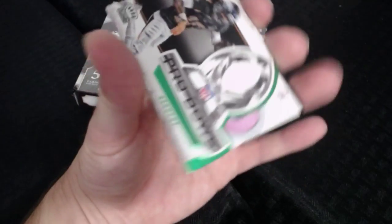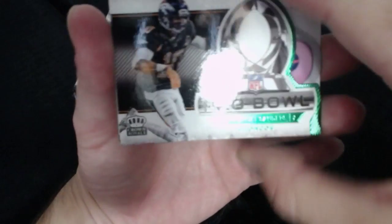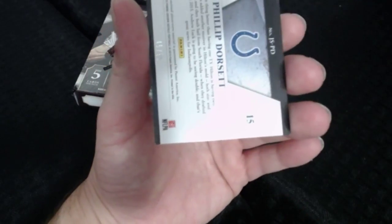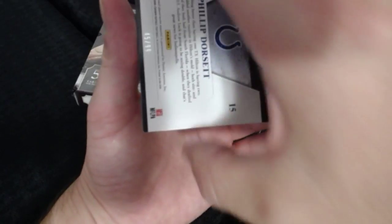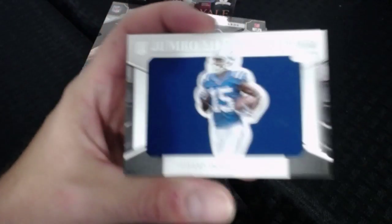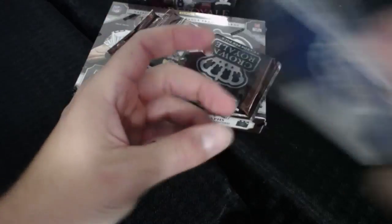Going green variation. Second rarest to get. Blue is the rarest. Green is the second. Mr. Emmanuel Sanders for Denver. Pro Bowl. Victor Cruz, I see a Colt pattern back there, and I see it to 99. Going Phillip Dorsett for Indy will be our hit. Who had those Colts? Tabor, Raf, that's going to be you. Jumbo Silhouette. I love the cards. Die cut across the middle. Just sweet little cards. That's Jumbo Silhouette's patch for Indy.